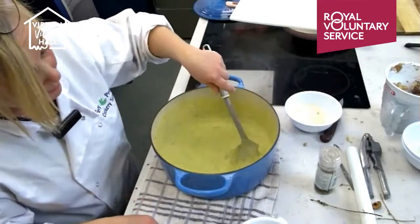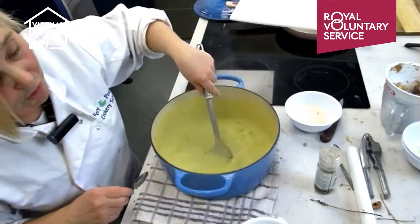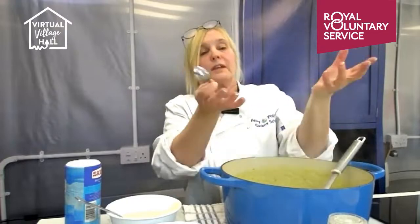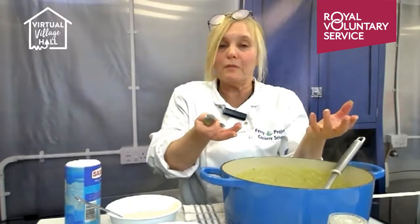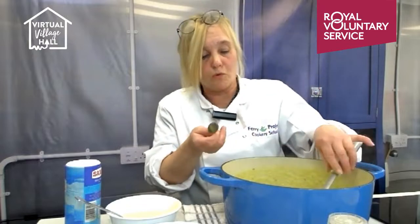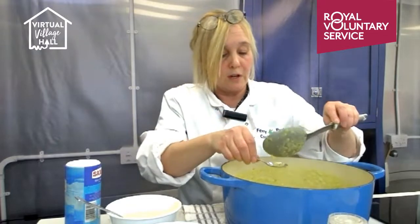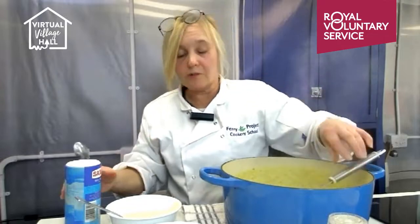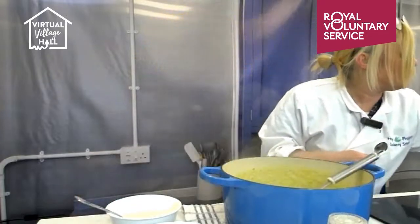And then, as with all soup, stews and everything else, obviously you're in control of the water because all of this is the liquid evaporating out. Never be afraid to either reduce something down a bit more or add a little bit extra water in just to slacken it off. That's really nice. It doesn't need any more salt for sure.